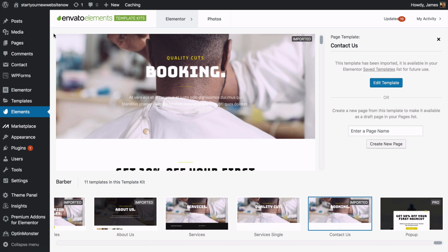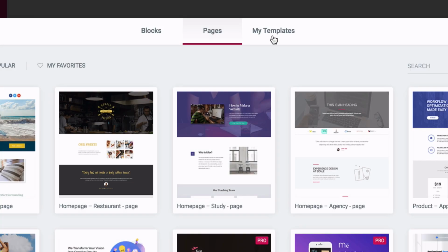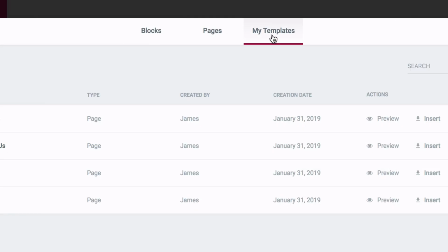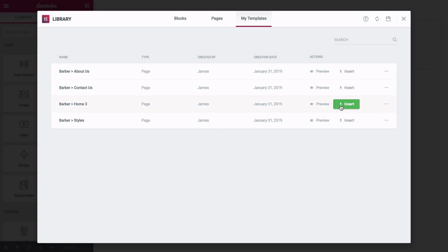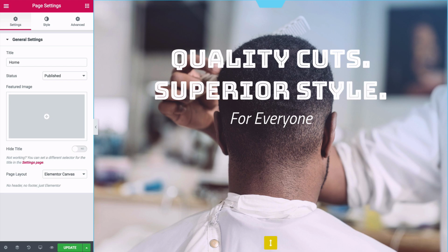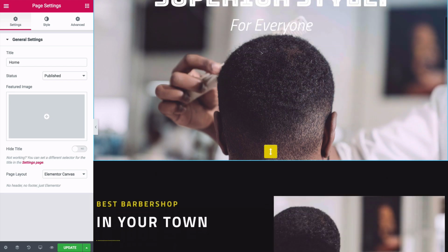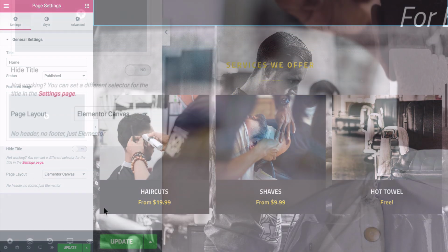So now open up your homepage tab, which should be in Elementor. Now click here to import a template. Click on My Templates and find the Home 3 template that you just imported and insert that. And there it goes straight into your website. It's amazing how quick it is. Look at all of this. It's ready to go. How amazing is that?